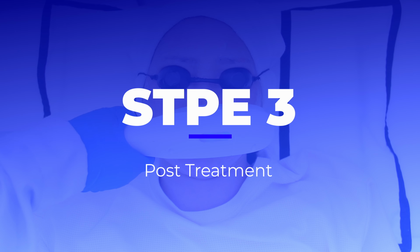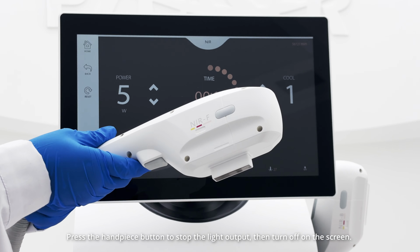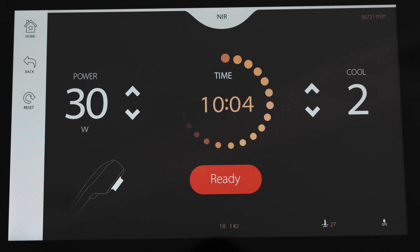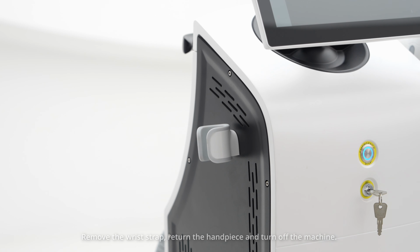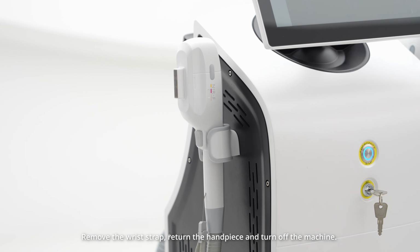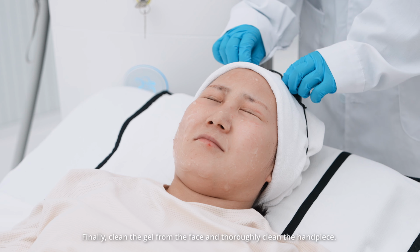Step 3. Post-treatment. Press the handpiece button to stop the light output, then turn off on the screen. Remove the wrist strap, return the handpiece and turn off the machine. Finally, clean the gel from the face and thoroughly clean the handpiece.